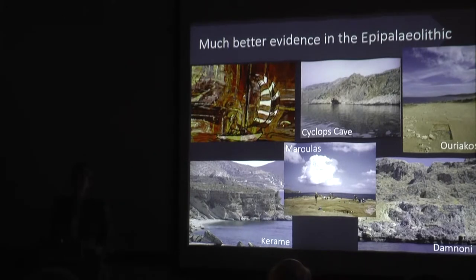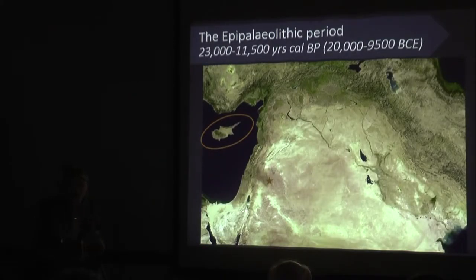Our evidence throughout this area in the Epipaleolithic actually looks a lot better. So we have a number of sites that we find throughout the Greek islands, Cyclops Cave, Marulis, and a number of others which I've shown here. I'm giving you kind of the whirlwind tour as I work towards our work in Cyprus.